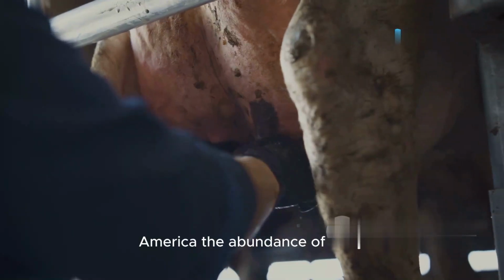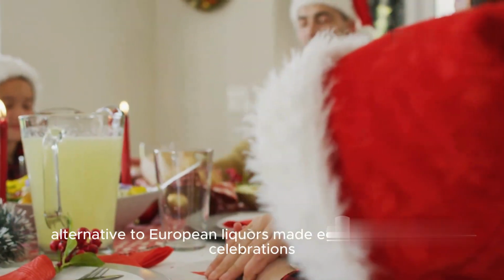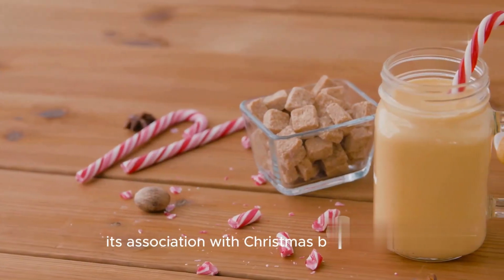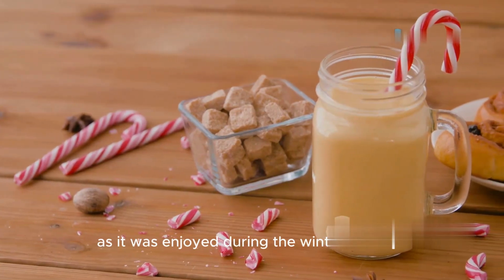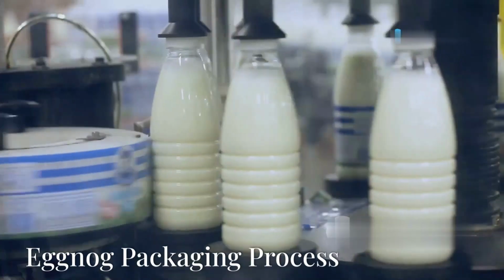In America, the abundance of dairy, eggs, and rum, a cheaper alternative to European liquors, made eggnog a staple at celebrations. Its association with Christmas began here, as it was enjoyed during the winter holidays when gatherings were common and people wanted something indulgent to share.